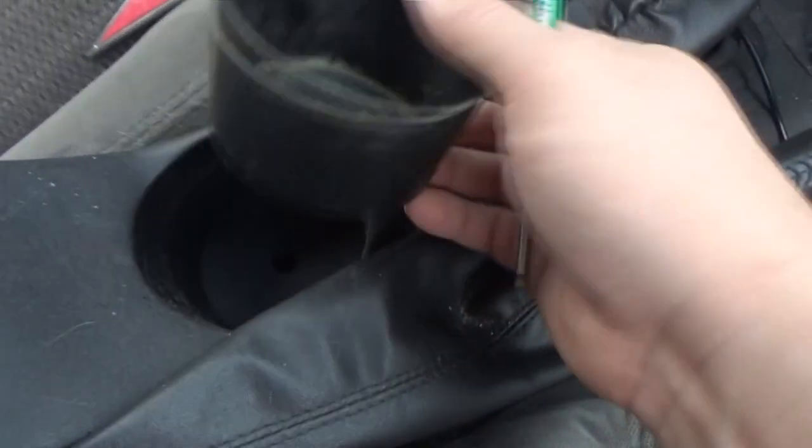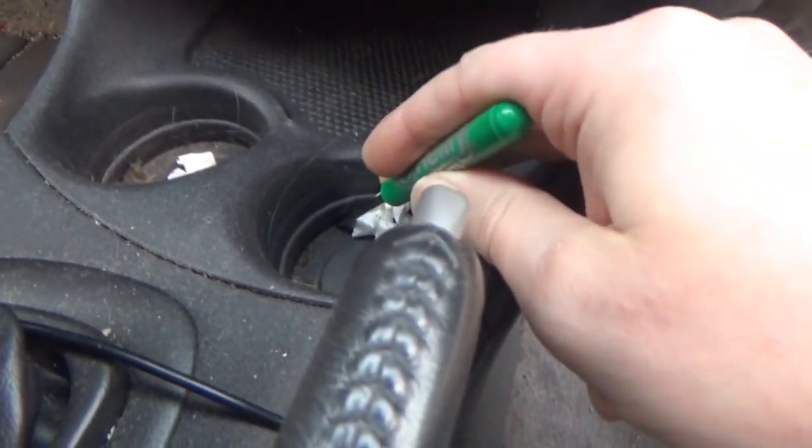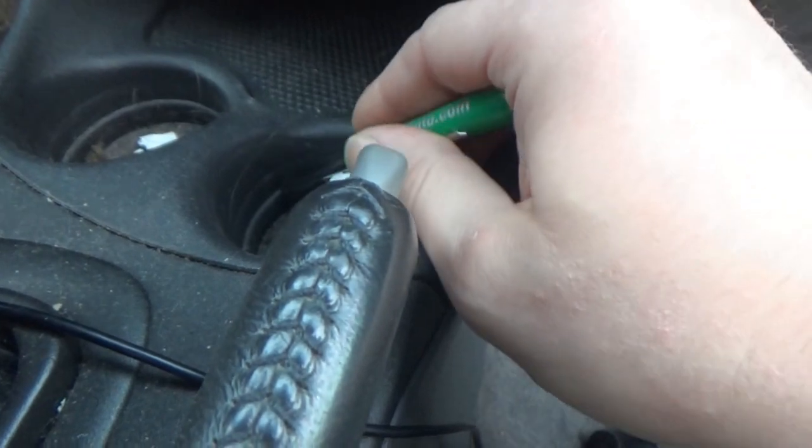Alright, so I got this cup holder liner out. Pretty simple. It just pops out from the center. So we're going to take that in the house too. I want to know if the ones up here come out. Can't really grab them. I have a feeling these do not come out.